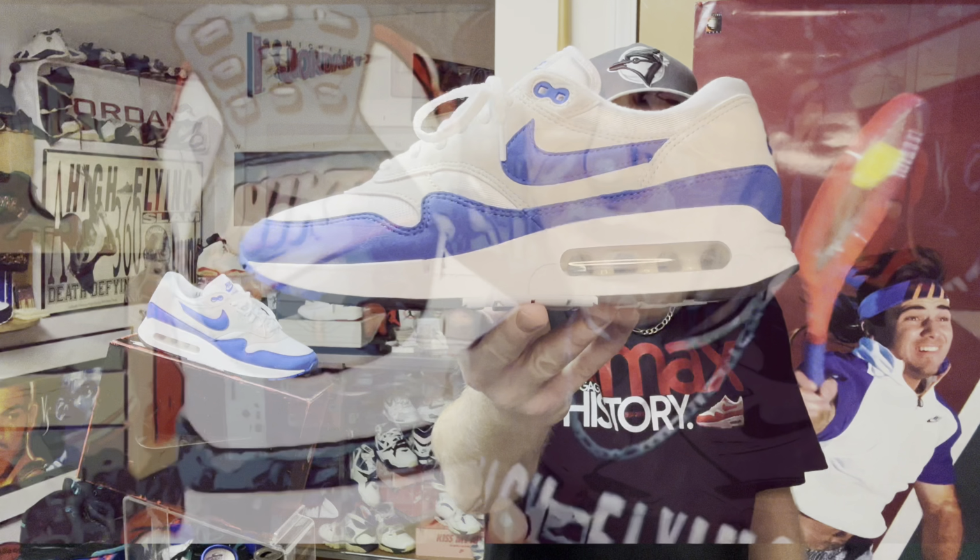Let's run it back with the 1986 Nike Air Max 1 OG Royal.